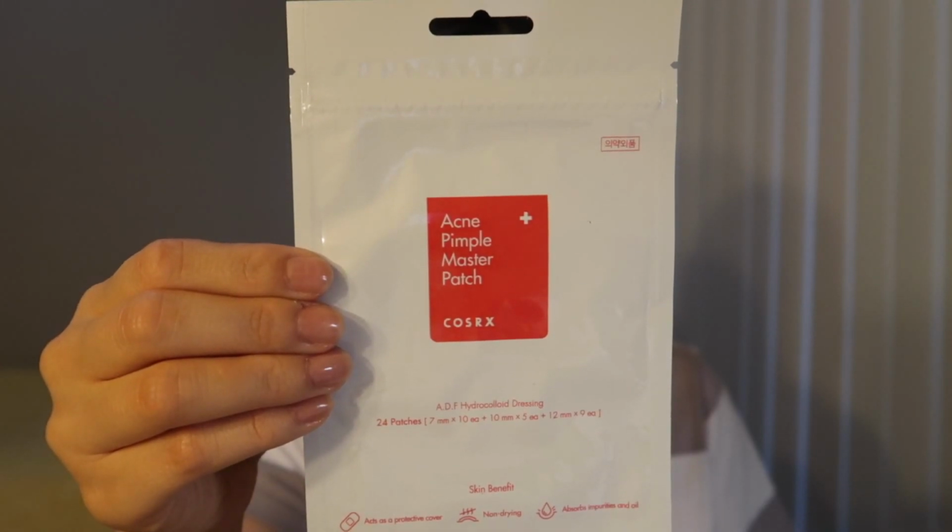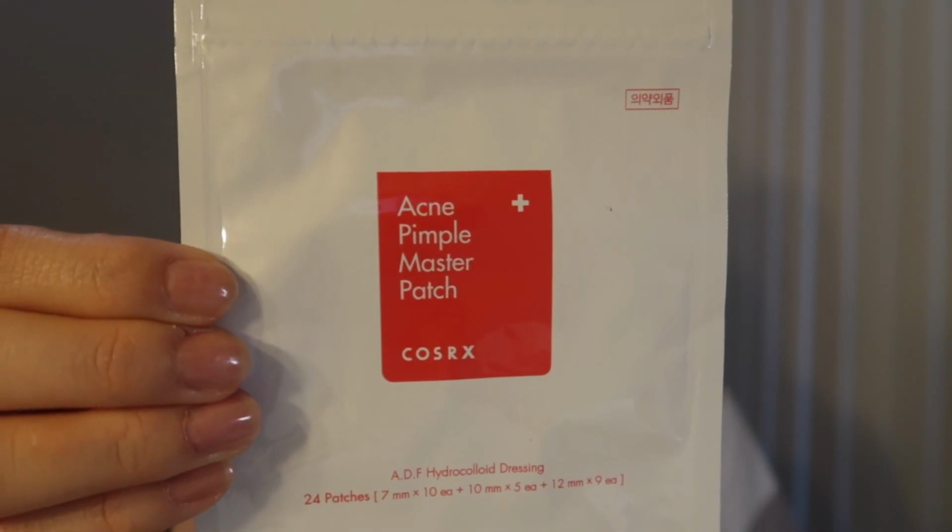So the first product is the CosRX Acne Pimple Master Patch that retails for $3.50. This contains a total of 24 patches of 3 different sizes, and it's a hydrocolloid dressing that helps to draw out fluid and pus from pimples and helps pimples heal faster. I've actually been using these patches for about 5 years, ever since college, and I found that it really helps to improve redness or oiliness, as well as the pigmentation you can get with pimples. So I definitely recommend these pimple patches.